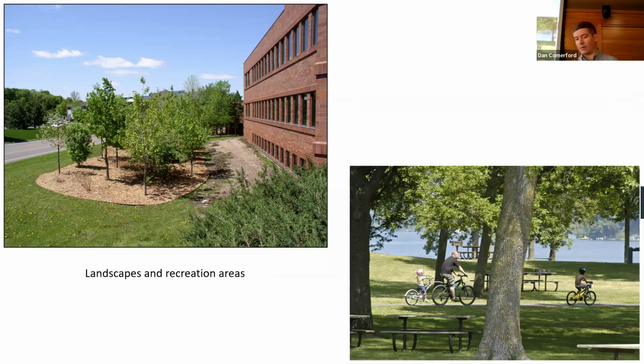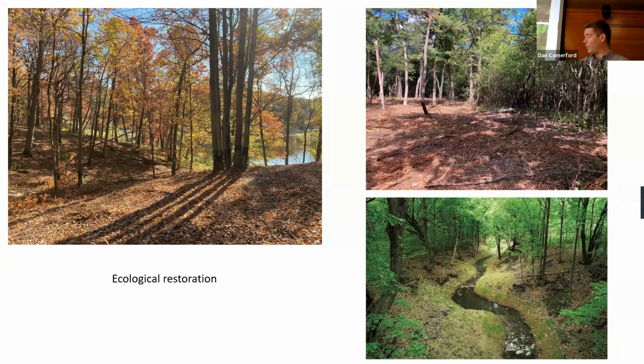In addition to restoration and ecological reforestation, we also manage our landscapes and recreation areas. That's our administrative center on the left, and that's a picnic ground by the lake on the right. Our tree-lined picnic grounds are what we're known for, and we really value the canopy in the picnic grounds. And finally, we do ecological restoration. So taking woodlots or forest ecosystems and improving them if they're impaired. Sometimes that involves planting, sometimes not. But you'll see here some images showing different understory removals and stream bank stabilizations.